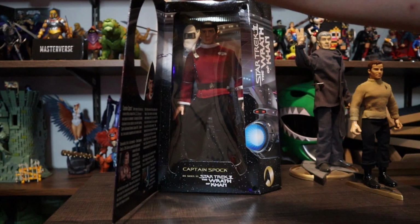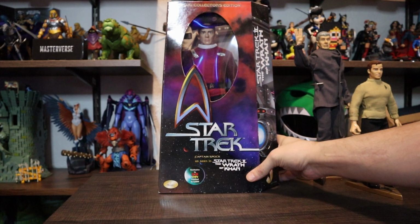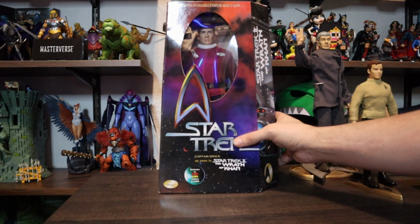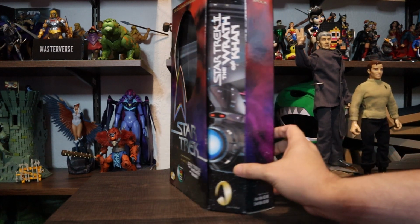Star Trek: The Wrath of Khan. This was, from what I'm understanding, exclusive to KB Toys, limited to 5,000. So there's only 5,000 of these guys? That's interesting.